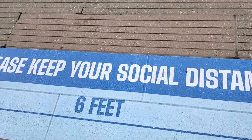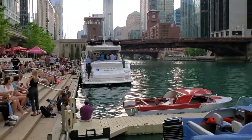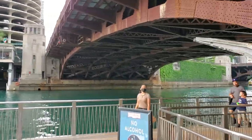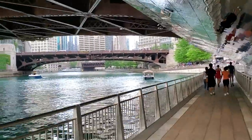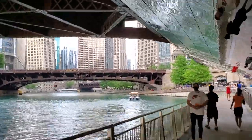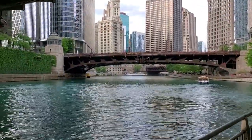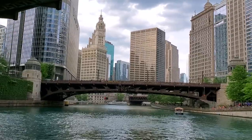I like this sign. Please keep your social distance, 6 feet. All right. So this is the river. A lot of people are on the river today. And this is the river walk. So we're walking on the river walk. And I get to see all these people walking, having a good time. Boats. That's the Wabash Avenue bridge over there. As you can see, Chicago is full of bridges over the Chicago River. Like little canals, just like some European cities have. So here you go. That's the Wabash Avenue bridge right over there.